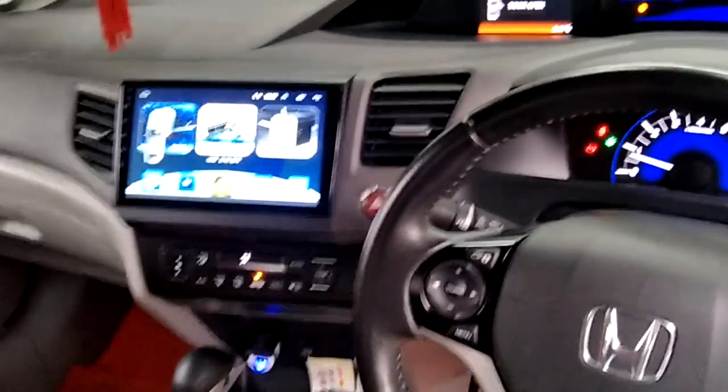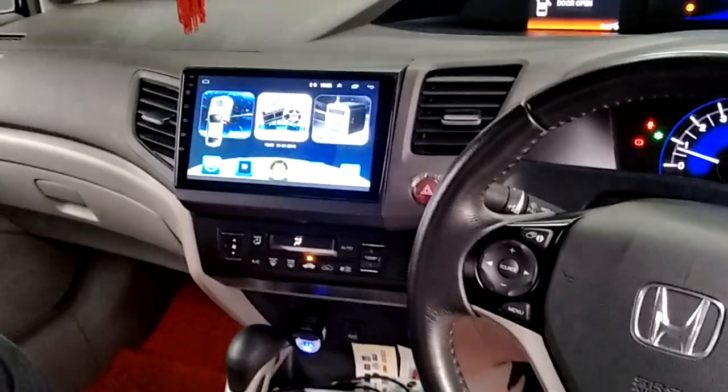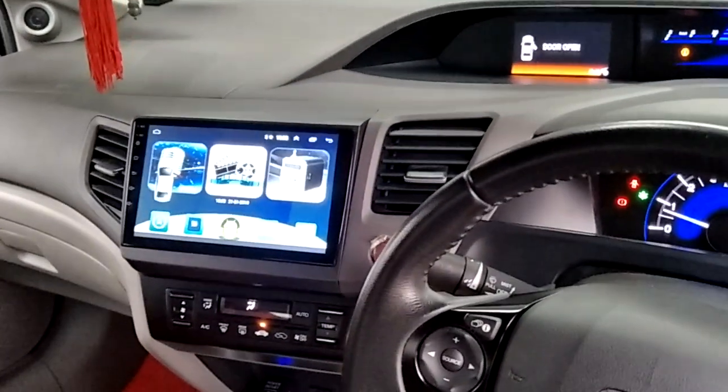Okay, a Honda Civic FB 2012 to 2014 version, installed with Cogoo S Series 9-inch Android big screen GPS player with Cogoo Night View Plus reverse camera.